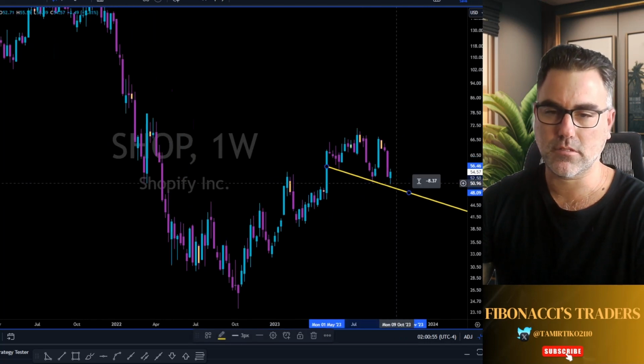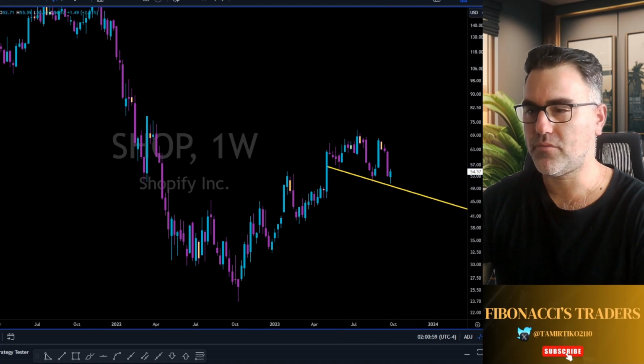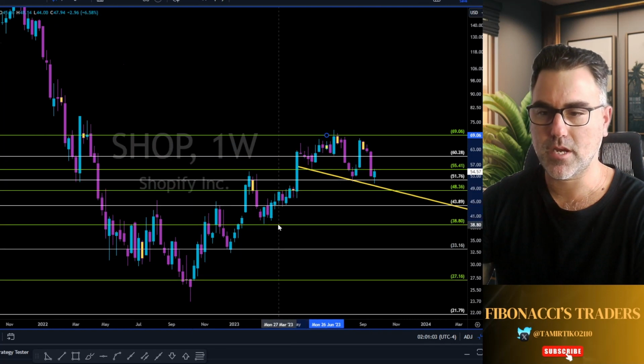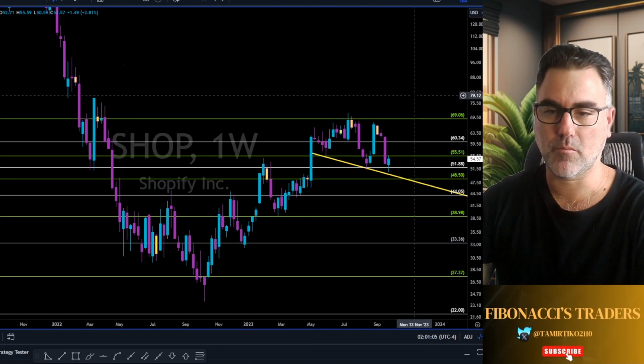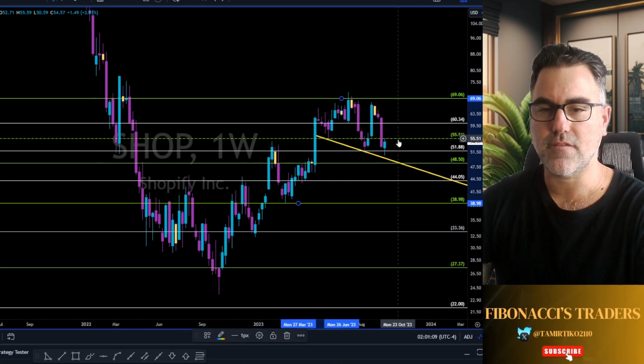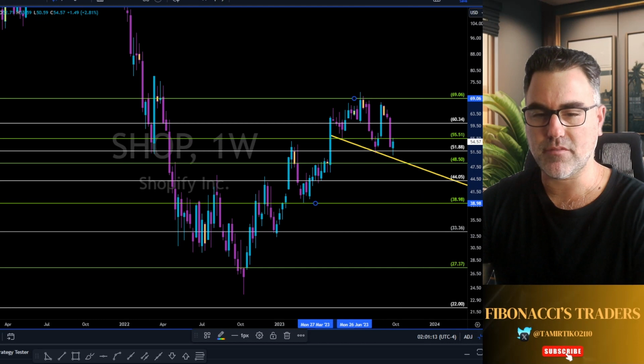Almost bounce. It's an area. Let's see bounce continuation above last week's highs. In my opinion, not my opinion, Fibonacci's opinion, long only above 55.50, at least 2 days above it.